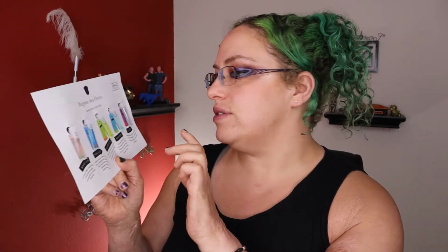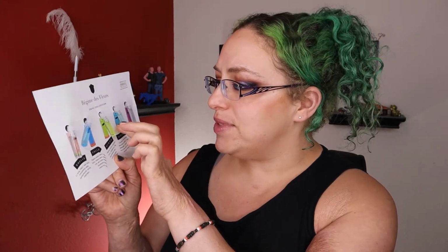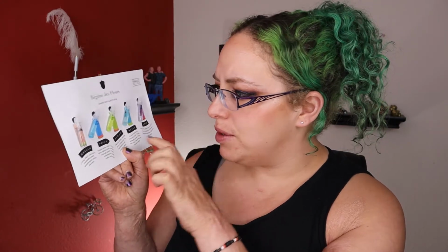I hope I'm saying that right. Regime de Fleurs? Yeah, this is their Oahu collection. There are no names that I can see on these little samples. Or are there? No, there are no names, so I just have to count on the fact that she put these back in the correct order. They seem to have colors. So this is blue, this is green, this is light blue, and then that one does seem a little purple, so this one's sort of a clear peachy one. So we'll assume that they're in the right spot and I'm sniffing the right ones, and hopefully the scents are notable enough to match up with what they say.